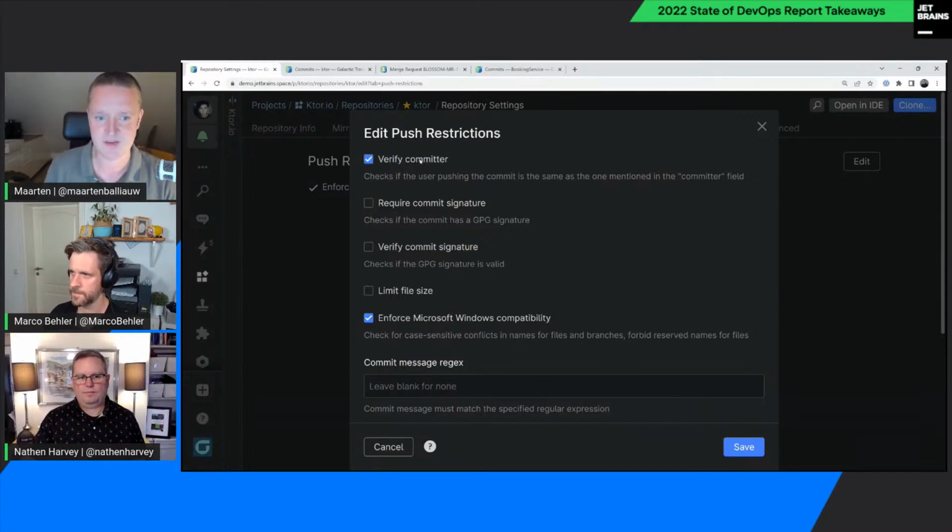If you enable verify committer, what will happen is that Space on commit will check that the email address and the name of the person who is committing to this repository actually is known to the system. It's very simple. It's just based on the email address, so it doesn't give you full trust, but it is a step towards knowing who is committing there.